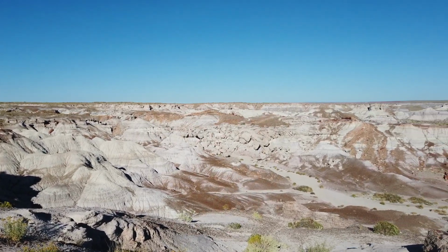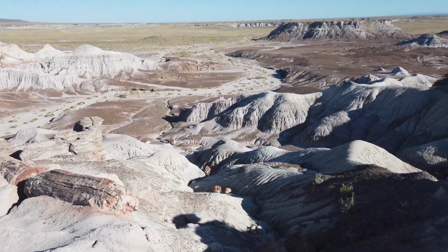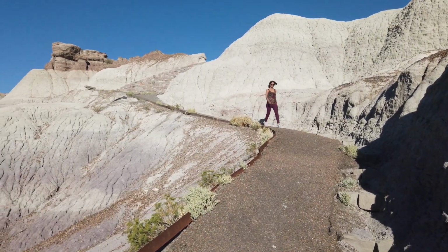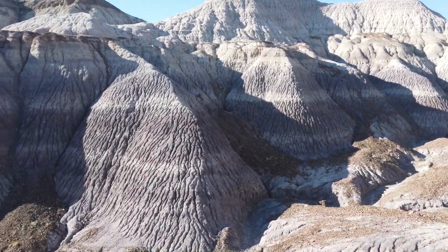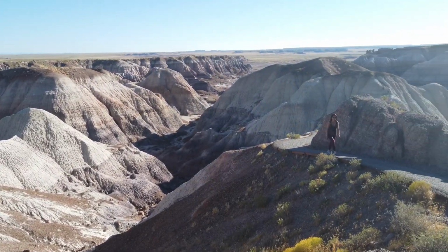Here we are at the Blue Mesa Scenic Loop. Blue Mesa is a 1-mile loop trail that descends down from the rim into the Badlands for a walk amongst the painted desert and petrified wood. It is one of the most jaw-dropping and unique experiences that you will ever have, so we strongly recommend this hike when you're in the park.